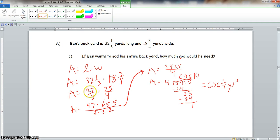Now 97 is a prime number, and then times 75. 75 can be broken up into 3 times 5 times 5. And then we have this 3 in our denominator, and we have times 4. And 4 can be broken up into 2 times 2. These two 3's simplify out, and we'll be left with 97 times 5, which is 2,425, and 2 times 2 is 4.